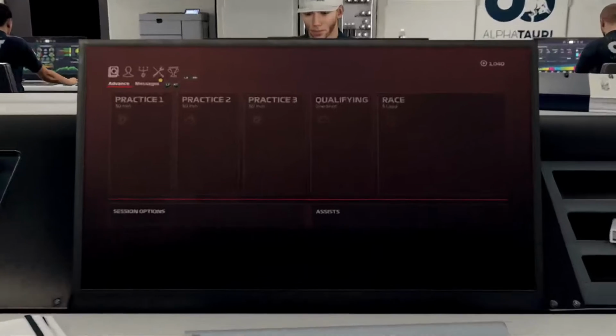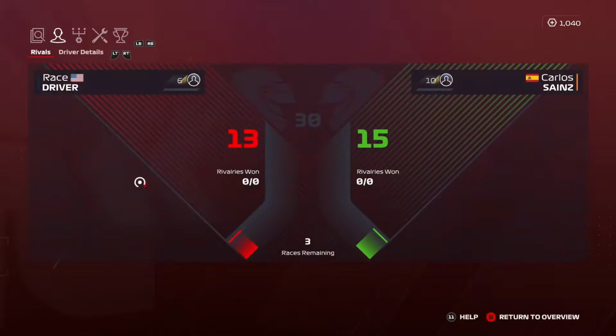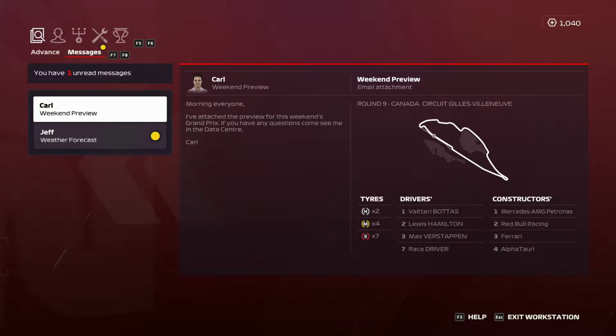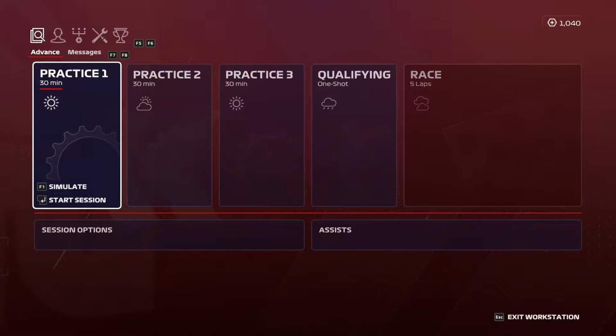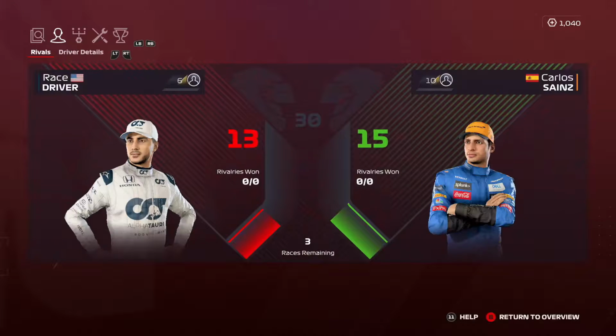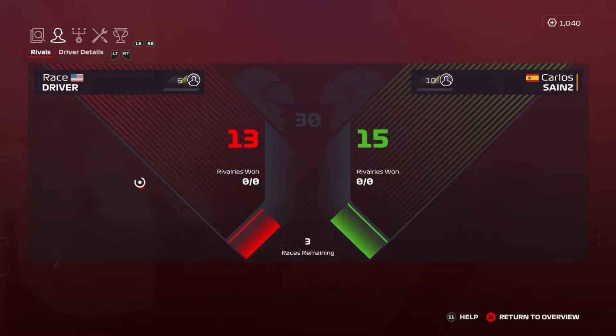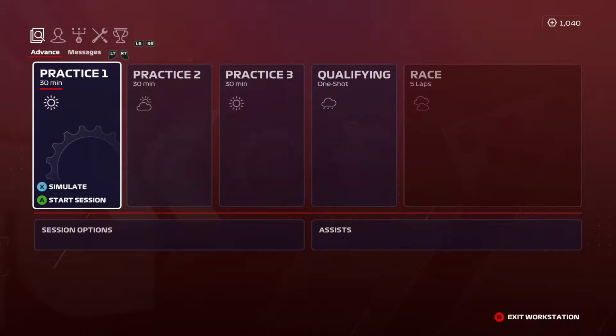So hopefully we don't get that call, but we do have a wet qualifying, which is just absolutely horrendous. I'm actually a little bit upset about that. That's going to be pretty bad. But dry race. Yeah, I don't know what I'm going to do. That's going to be rough. That's interesting. I'll see. I saw what's going on, but let's head to practice.